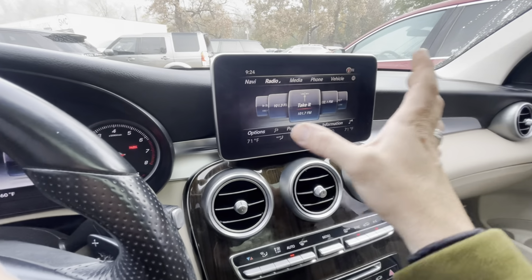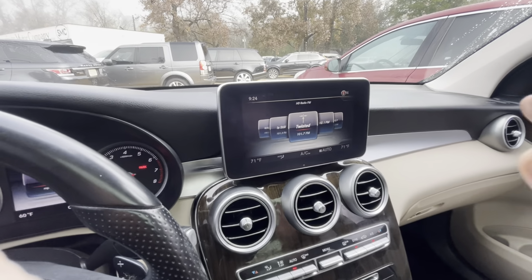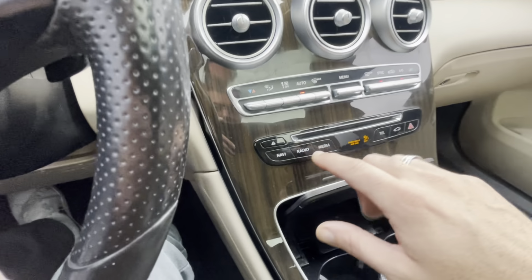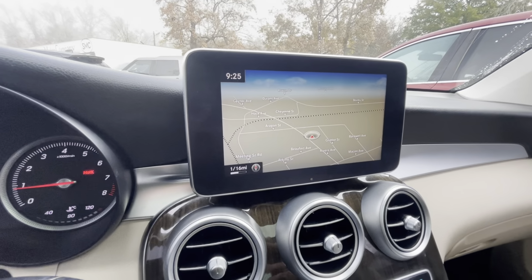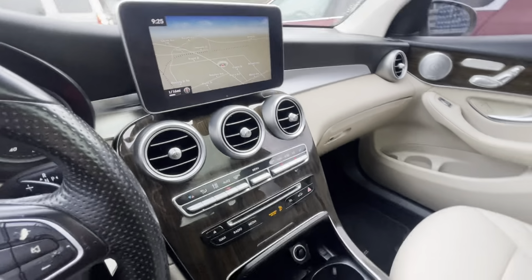And as far as options inside of here, you got your radio goes through here, your climate control, all that stuff, but you can still control the climate right here as well. And you got the radio button, navigation pulls up right here for you. So you got your nav and all that good stuff. So very nice, very clean.